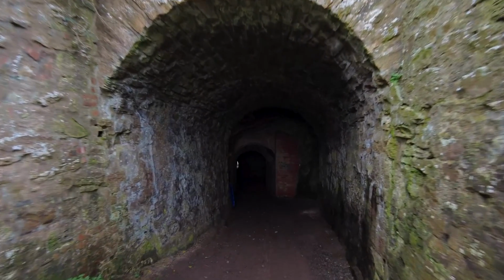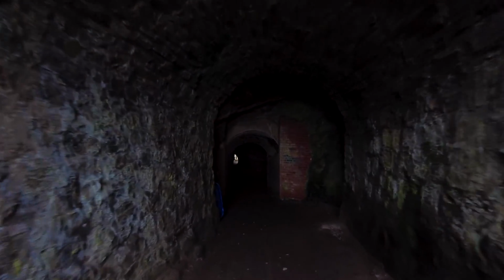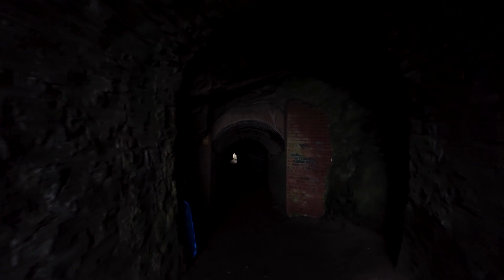Here we go with the tunnel then. All I've got is an iPhone torch. Wish me luck. Ooh, it is gloomy and echoey as you would expect. I can see the light at the end of the tunnel though, so it's not quite as scary as I thought it was going to be. I'm recording this not far off Halloween, so I'm not sure I should be walking through scary, dark passages like this. Who might spring out from side to side?